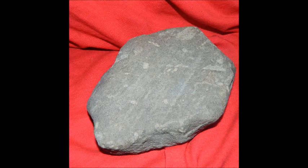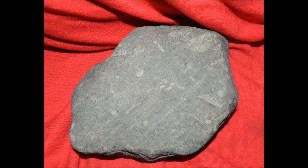The stone is flat on both sides and gray in color. It's granular like sandstone, but harder. It measures about 6 inches long, 4 inches wide, and 1.5 inches thick. Both sides have interesting features, however, one side in particular is quite outstanding.